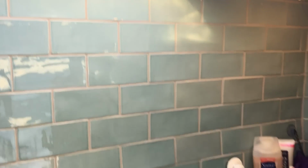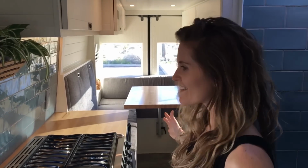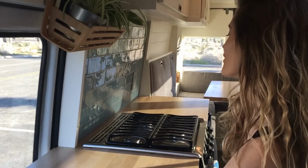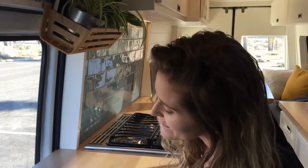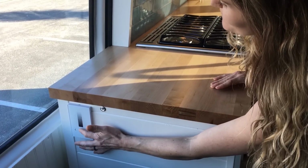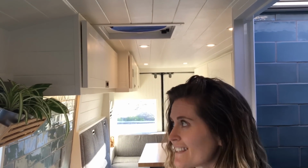And for some privacy, we have installed this Nautilus sliding door. So this is the beginning of our fantastic kitchen. So we have a couple of light options. We have LED strip lights, which are above the stove and the sink. So that's that button. And then we have a dimmer switch for the overhead lights, which is here. It's also rigged up at the back so we can turn off the lights from bed.